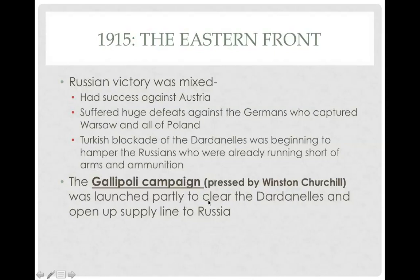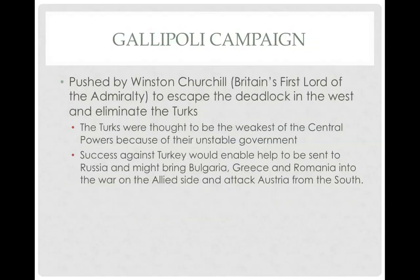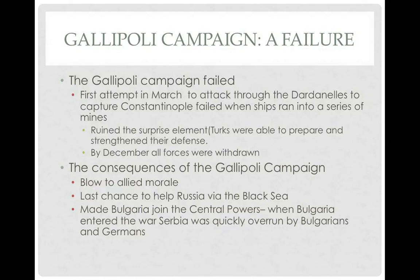And then the Gallipoli campaign, which was pushed by Winston Churchill, Britain's First Lord of the Admiralty, when Britain entered the war, was launched to clear the Dardanelles and open up supply lines to Russia. But it was not very successful. Now, the thought behind it was that the Turks were the weakest of the Central Powers because of their unstable government. However, success against Turkey would help them send supplies to Russia, and they thought it would bring Bulgaria, Greece, and Romania into the war on the Allied side and attack Austria from the south. But the Gallipoli campaign was a failure.